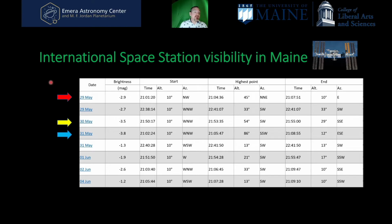And if we look over here, you'll see that I've highlighted tonight as being one of the really good times. There's actually 2 chances to see it tonight, but the better of the 2 is going to be the earlier one. So you're going to want to start to look around 9:01 in the evening over in the northwest. And at 9:04, it's going to reach 45 degrees above the horizon. This is basically halfway between the horizon and the top of the sky, making it very easy to see. And the pass will finish around 9:08 p.m., or just shy of that. So again, you have about 6 minutes to see the International Space Station tonight, and it's going to reach more than halfway up in the sky, making it very easy to spot.